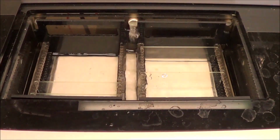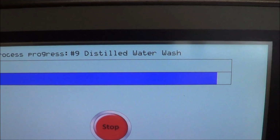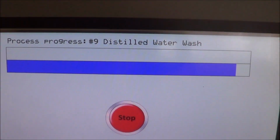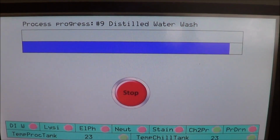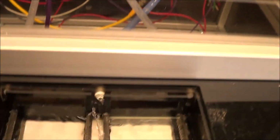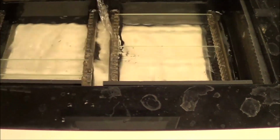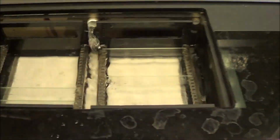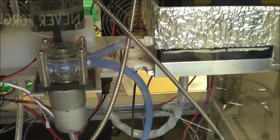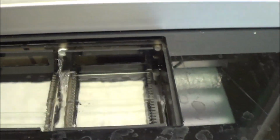So now we're transferring DI water to the process tank. Actually, not DI water, but distilled water. Or is it DI water? Whatever. Yeah, it's distilled water. Whatever they're going to use in the real thing. Alright, so distilled water wash. Since that's being transferred by a pump, that's going to be controlled by a timer. So that will continue until 2 minutes.